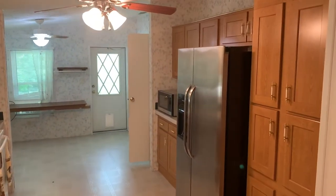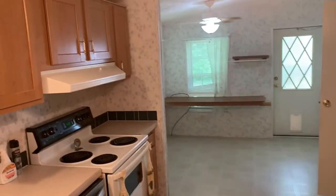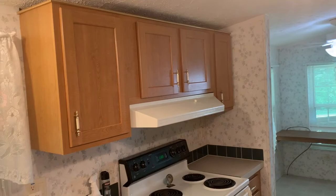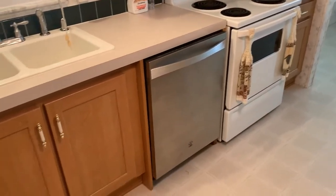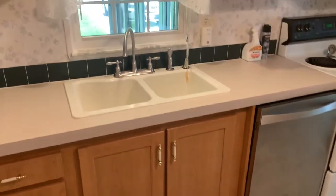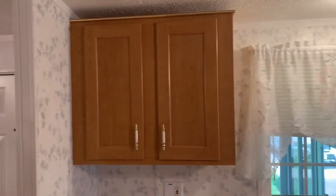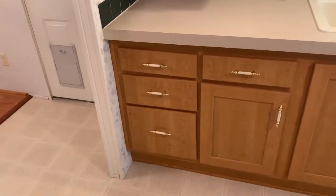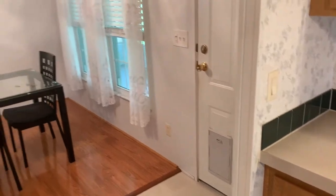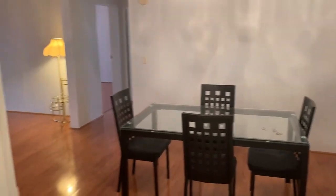The galley kitchen on the right, you see the refrigerator, microwave on the left, the stove, and all the cabinetry on both sides, with the sink on the left side, cabinetry underneath and above, with the window above the sink. Sweeping around to the left, once again, we see the front door there on the right, then we see the two windows and the living area.